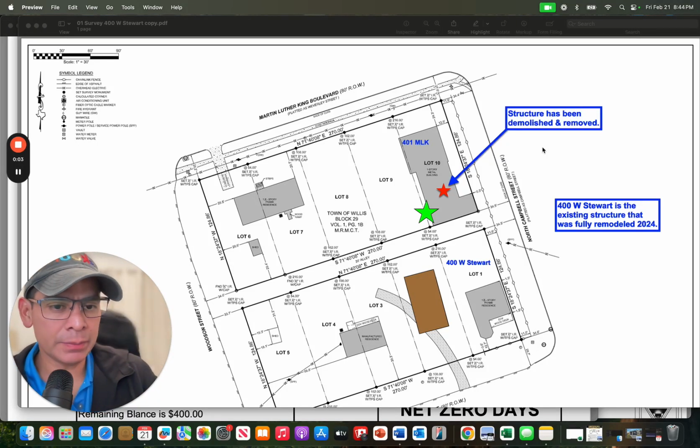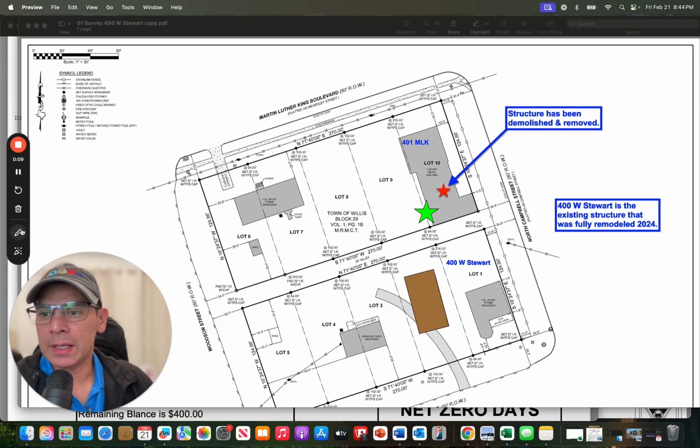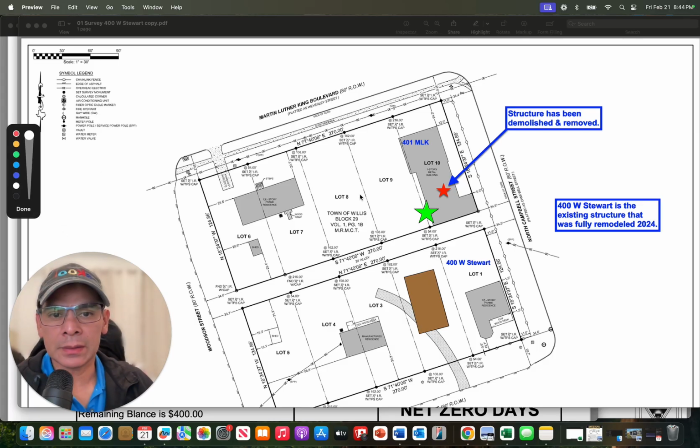We have a good update. We are still continuing on the construction of the other duplex, but we're going to start another one. If you guys recall, the one that we finished up is this brown one right here, and then we're going to be starting another one.